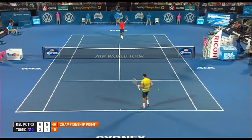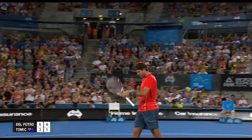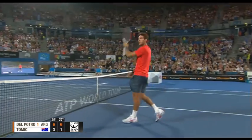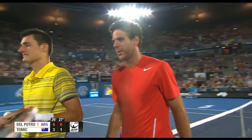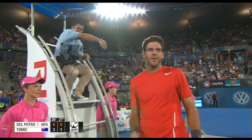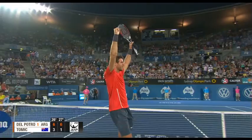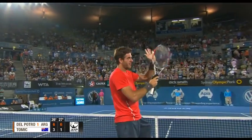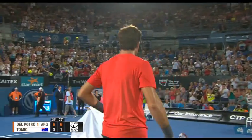Game, set, and match, Del Potro. Two sets to love, 6-3, 6-1. And what a way for the big man to finish it. Eighth ace, and just a magnificent performance from the number one seed. Juan Martín Del Potro is the Apia International Champion. Straight sets, 6-3, 6-1.